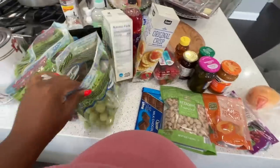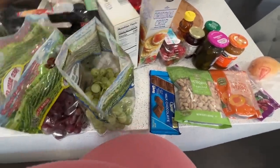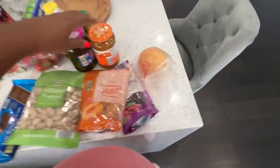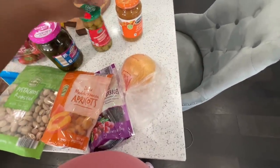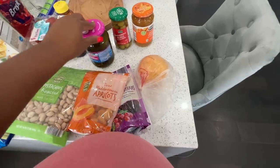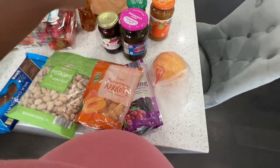I got green and red grapes. Some mini cucumbers that I'm going to slice. Some strawberries. And then I got some of these dips. I got like an orange marmalade. I got some olives with pimentos in them. I got some sweet pickles. I got this raspberry preserves honey.